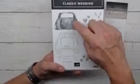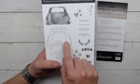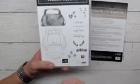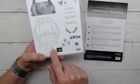Now, do you have to use the stamp? You sure don't. You can color this whatever color you want to if you just stamp it. So I recommend the Memento ink when you're using your Stampin' Blends. It works out beautifully. Now on your car, you can put a little banner that says just married.